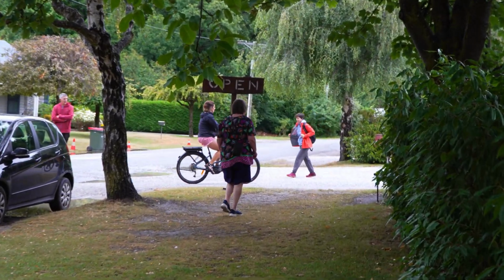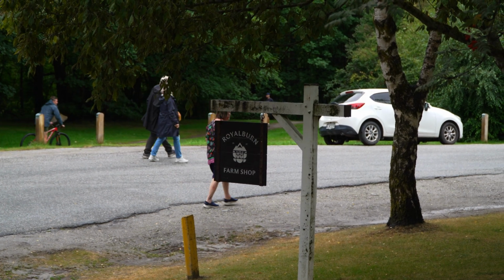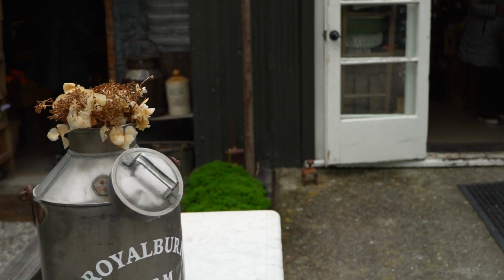This is the farm shop, Royal Burn. It was set up by Nadia Lim. Many people will have heard of Nadia Lim, who set up My Food Bag, a successful company around New Zealand.